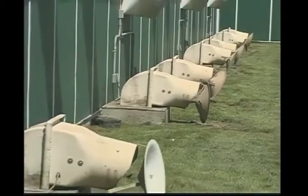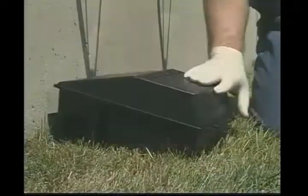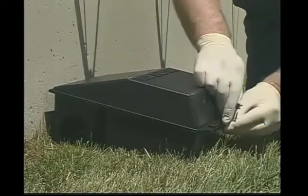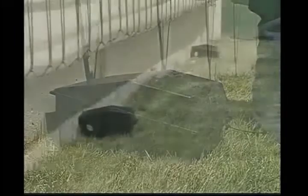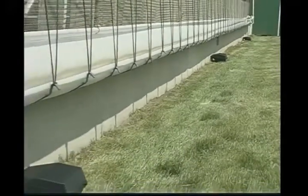In outdoor areas like this, secure bait in Tomcat bait stations. These tamper-resistant bait stations withstand the toughest baiting conditions and are easy to service, saving you valuable time. Set up a ring of bait stations around the building foundation in the 3-foot sterile zone.